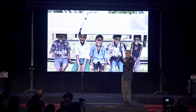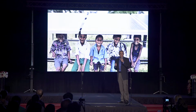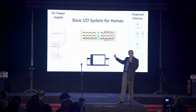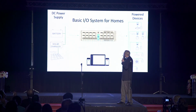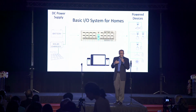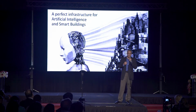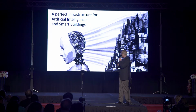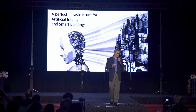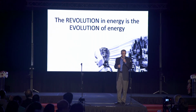Look at that kid on the right? He's going to make an aquaponics system over the top of this platform. The kid next to him, he's going to make a monitoring system for his grandma. The kid in the middle, for sure, he's going to make like a micro-billing utility system. And I know this because he's sitting next to a VC and an attorney. So when you have a basic input-output system built into every single building, there's an even bigger impact. It's called carbon. This kind of product can reduce the amount of energy that's used in buildings by 10 to 20%. And it creates a perfect infrastructure for truly smart homes and artificial intelligence. So, the future and the revolution in energy is the evolution of energy. Thank you.